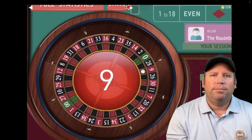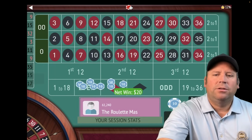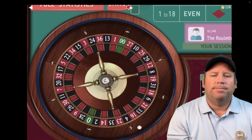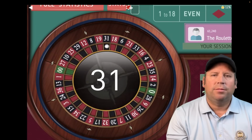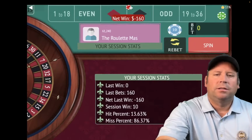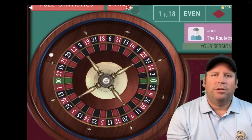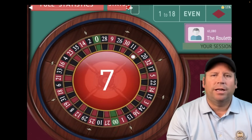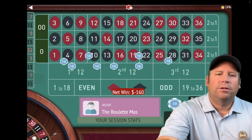That's a 9 red. That's a $20 win. We did not lose back to back, so we're going to stay at the 160 level and spin. Okay, that's a 31 black. Okay, that's 1 loss. So let's rebet and spin. Here we go. If we lose this one, we'll increase by a unit, and that's a 7 red. And we did lose back-to-back, so we're going to increase again.